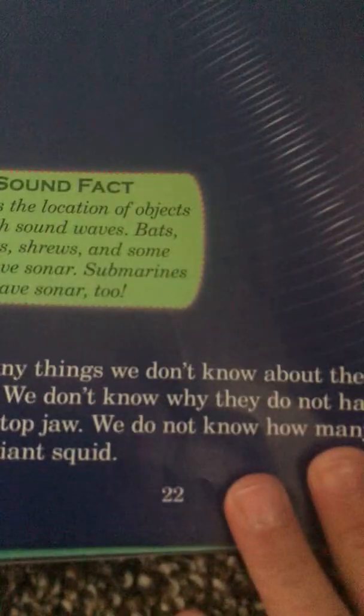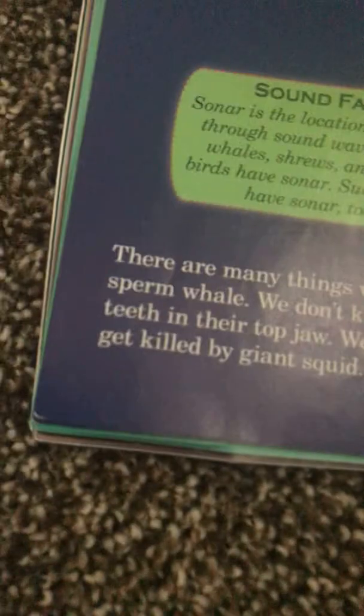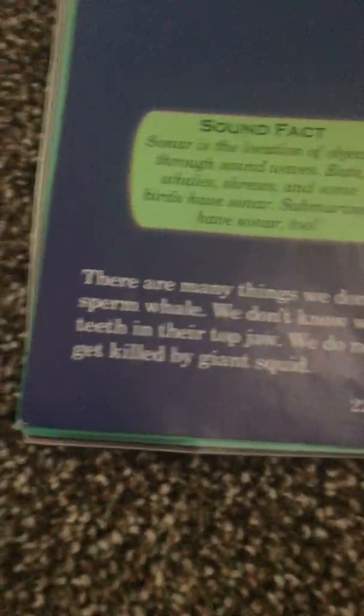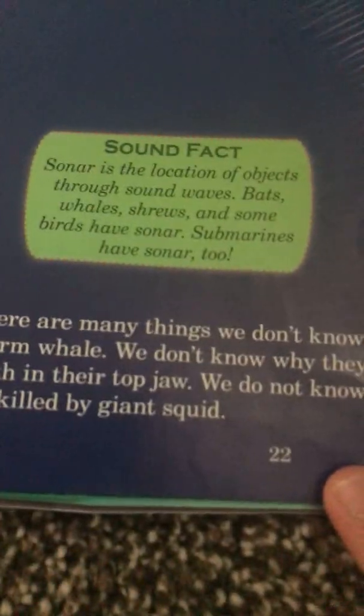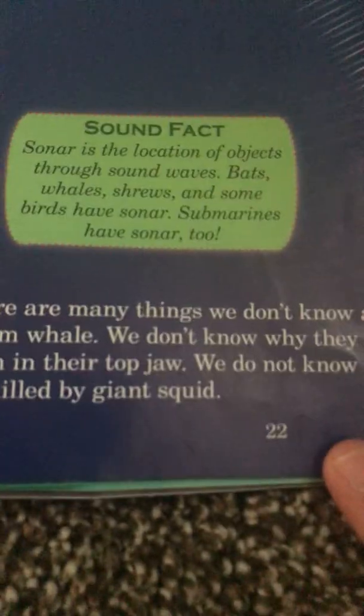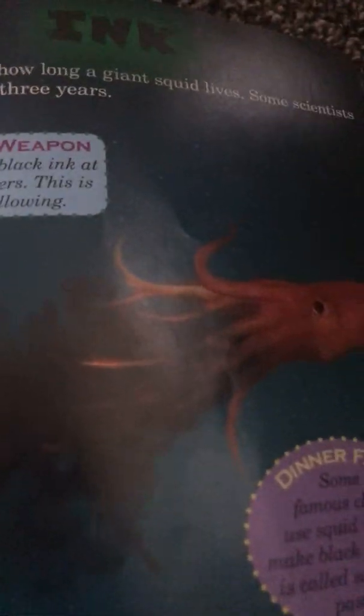There are many things we don't know about the sperm whale. We don't know why they do not have teeth in the top jaw. We do not know how many get killed by giant squid. Ink. We don't know how long a giant squid lives. Some scientists think it's only 3 years.